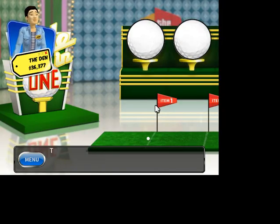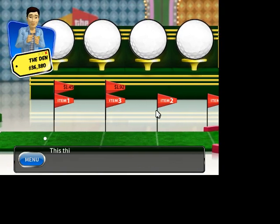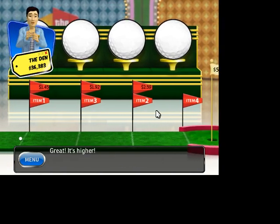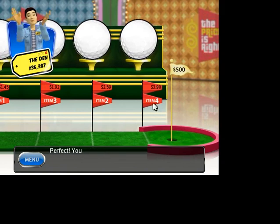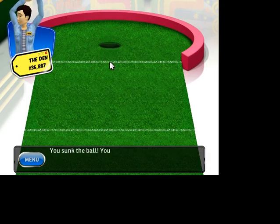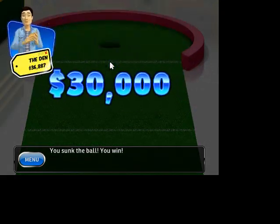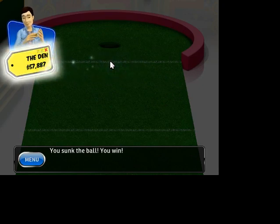All right, see how you did. Here we go. This was your first: $1.45. The second item is worth... It's higher. You're doing good. Great. It's higher. Finally, the perfect! You get the $500 bonus, and you get to putt from the perfect position. Now it's time to putt. Line up the ball with the hole and putt. You sank the ball. You win! $40,000. If you missed that, we would have felt extremely bad for you.